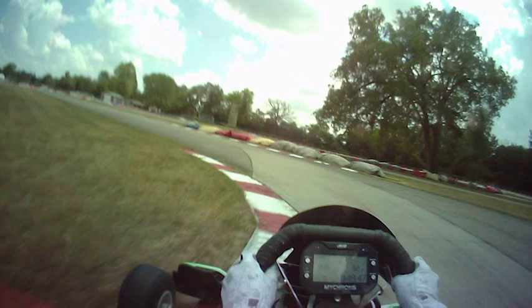Again, using a lot of curb here. You can see my inside tires are basically in the grass, hovering above that grass as I jump over this curb a little bit. Just trying to make this as short as possible through this corner, and then keeping those outside tires in the rubber. Again, a little bit of a later apex.